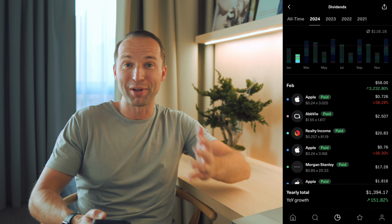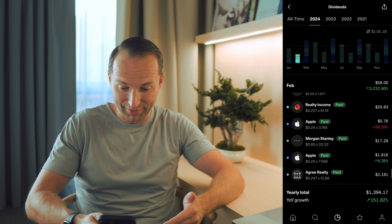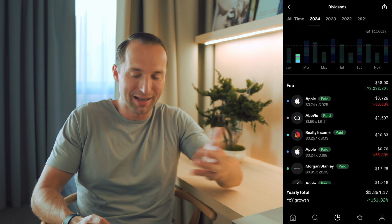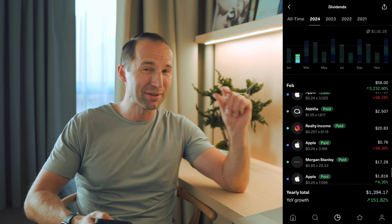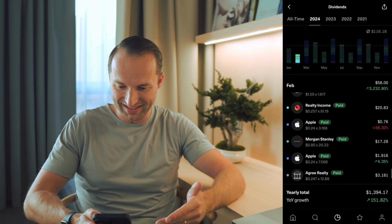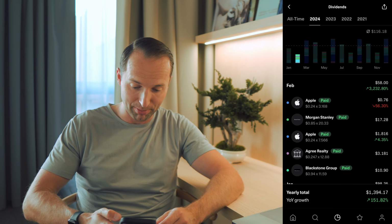Going back into February, you do see some of the stocks paying twice. That's just because different brokers received the dividend at different times, slightly delayed. See, Apple, I have 3 times that I got paid, but it's actually only been paid once by Apple, and I received it in different brokers. But the Apple dividend is so little, a couple of cents, it's really not worth mentioning, to be honest. And I'm not actively investing much into Apple anymore.